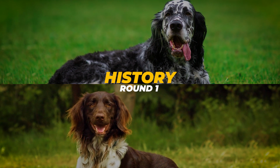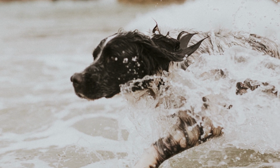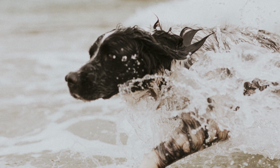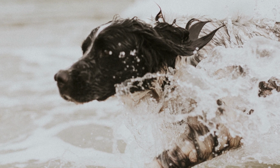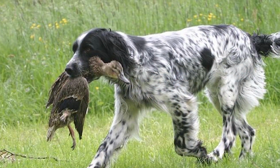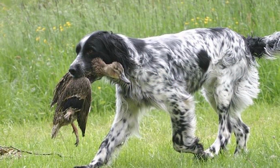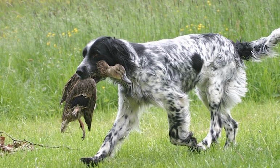History. English Setters date as far back as the 15th century. The breed seems to have been used as a hunting dog in the country. Historically, the English Setter was likely developed from a combination of the Water Spaniel, the Spanish Pointer, and the English Springer Spaniel. This working breed gained popularity among the landed elite in the 1600s when hunting became popular.